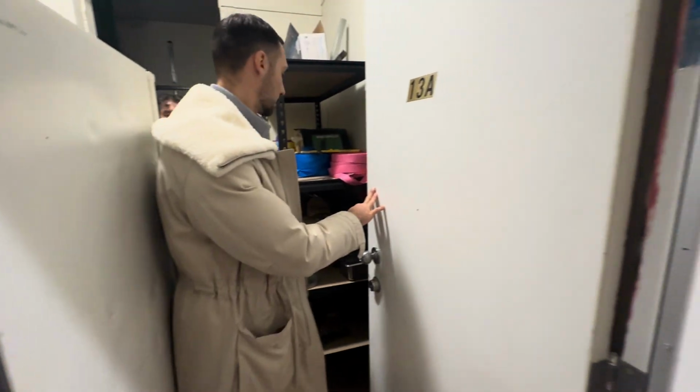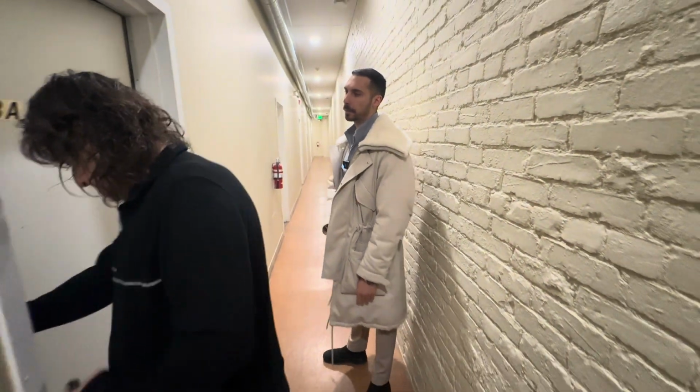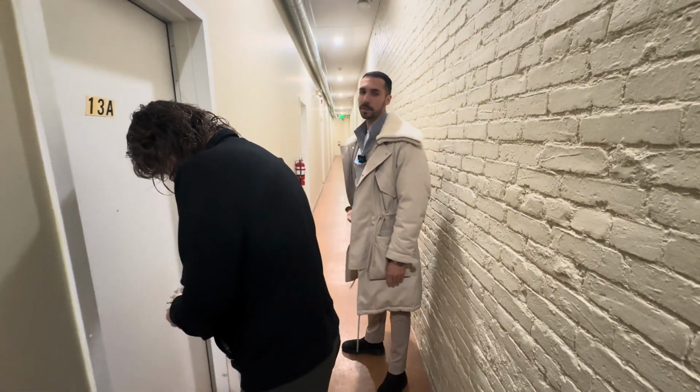You feel quiet in here walking around? Oh yes, that's why I looked at the windows. Just how quiet it is from the people. They got really good tenants in here. Every unit feels very separate. Very quiet from the people for sure. Like you can't hear anything. It's like the building is empty.